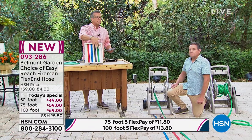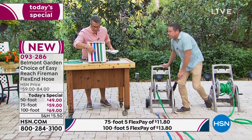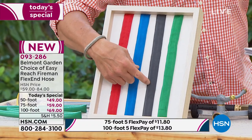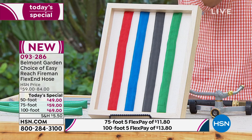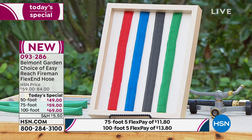If you want to get it, traditional green, I think, is probably the most popular, but we do have it available in red. I have it in blue. I love that blue. It really looks nice. This dark gray is great, very inconspicuous. If you roll it up, you won't even notice it. And we haven't even talked about the amount of space this takes up versus a traditional hose. Oh, it's a significant difference. Yeah. And the key is it's lightweight and easy.